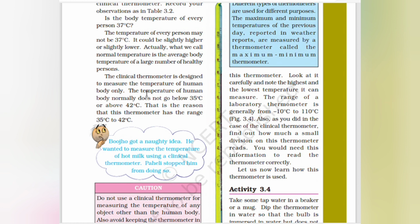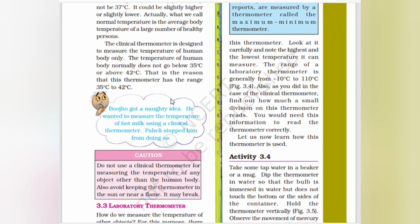A clinical thermometer is designed to measure the temperature of the human body only. The temperature of the human body doesn't go below 35 degrees Celsius or above 42 degrees Celsius. That is the reason this thermometer has a range of 35 degrees Celsius to 42 degrees Celsius. അതായത് above 42 പോവില്ല, below 35 ആവില്ല.